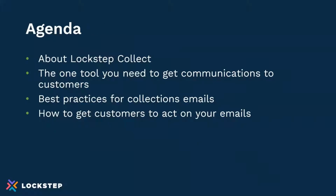On the agenda today, we have a really brief overview of Lockstep and Lockstep Collect, the one tool that you need to get communications to your customers, and then the best practices that you can use in your collections emails, and how to get customers to take that final action on your emails to make payment.